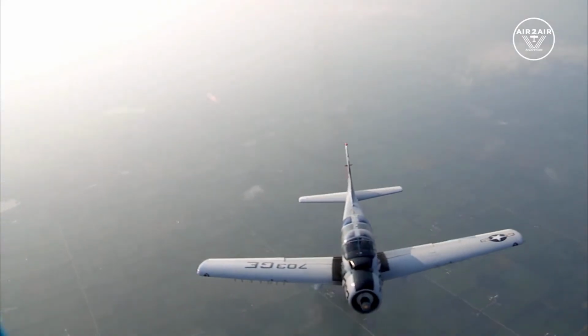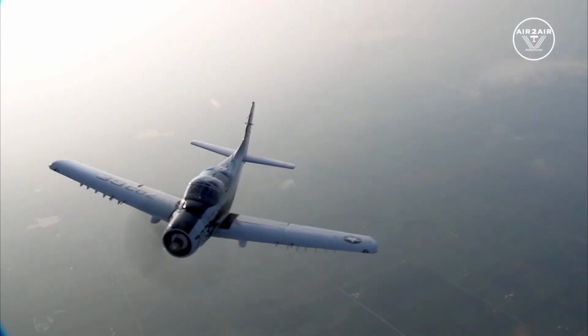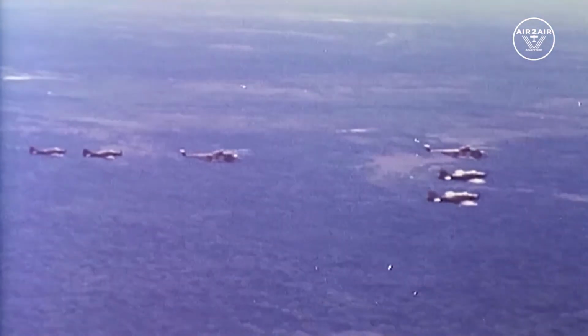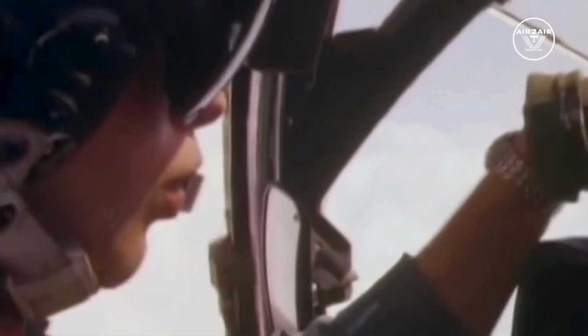Not all missions lasted this long, but the A-1 could stay aloft for as long as 10 hours. And thanks to those long, wide wings, could maneuver at low speeds. To protect the pilots, extra steel plating was added to the cockpit area.